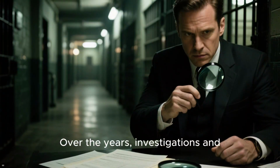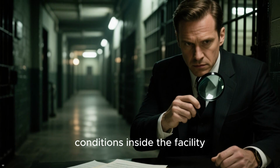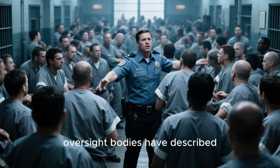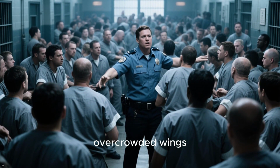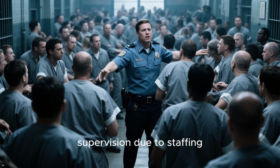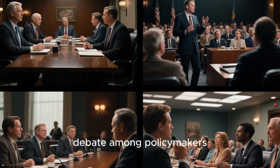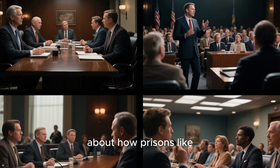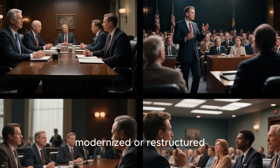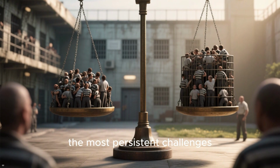Over the years, investigations and inspections have revealed concerns about conditions inside the facility. Reports from prison oversight bodies have described overcrowded wings, maintenance issues, and difficulties maintaining consistent supervision due to staffing shortages. These findings have often sparked debate among policymakers and the public about how prisons like Wandsworth should be modernized or restructured. The issue of overcrowding remains one of the most persistent challenges.